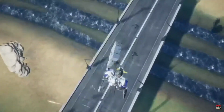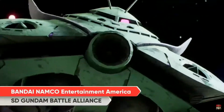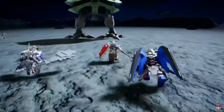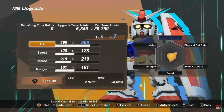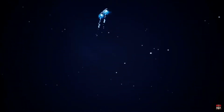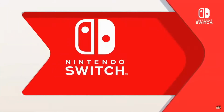Pilot mobile suits in dynamic action RPG battles. Strange incidents called breaks are occurring across the Gundam universe. Find out what's causing them and restore the proper order. You'll lead 3 mobile suits in battle. I know this just never appealed to me. Enhance each suit with parts to improve their power. You can also battle alongside friends in online co-op multiplayer. But I'm not saying it's bad. SD Gundam Battle Alliance launches on Nintendo Switch this year. It looks like a quality game, it's just not for me.